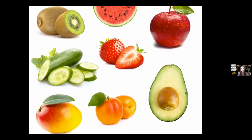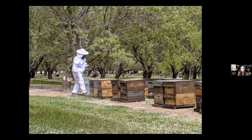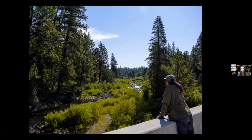For my job, I get to work in a lot of cool places, ranging from the almond orchards in the Central Valley, to cattle ranches in Marin, to the mountains in the Sierras. And at each of these places, I can find all different types of bees.